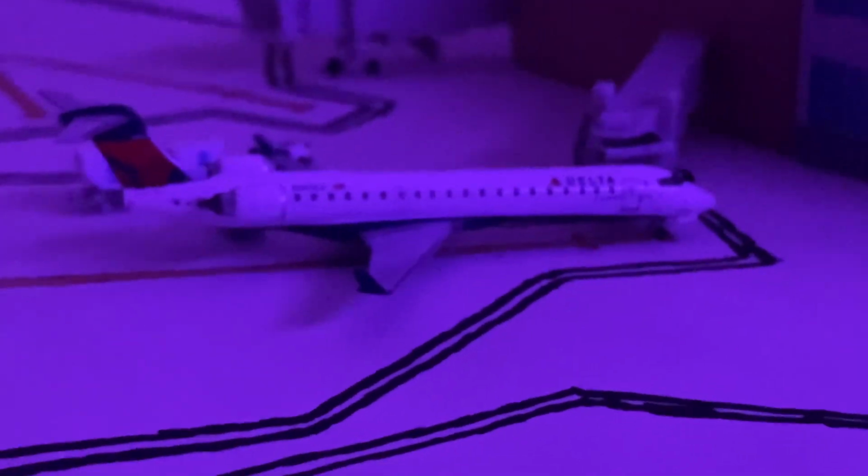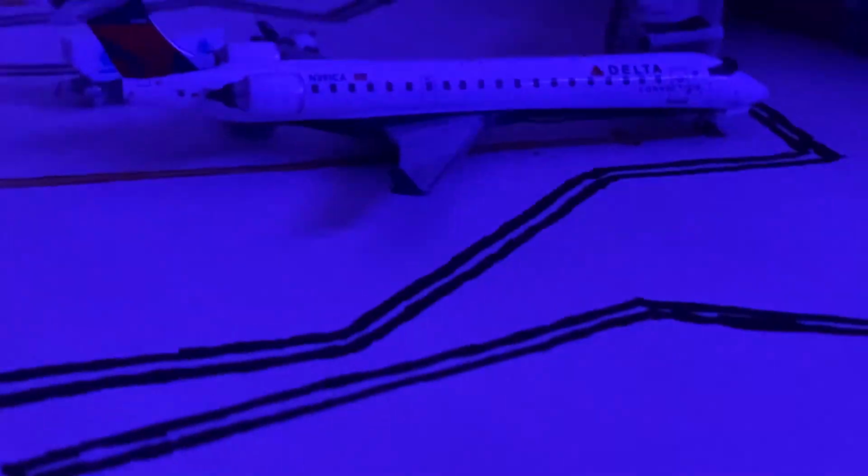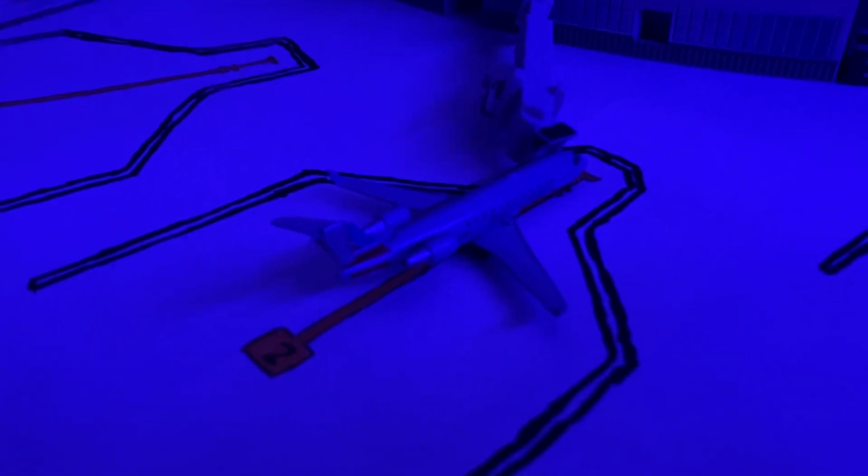Now, this is a different aircraft. Delta, as they are retiring many of their CRJ-700s, not wanting to focus, but you get the gist. As Delta is retiring many of their CRJ-700s, there goes the light again. I don't know why it does that. It just turns very blue. Let me try to fix that here.